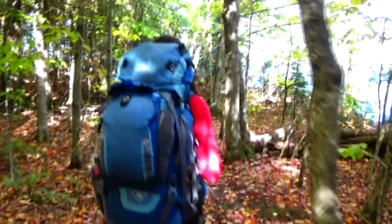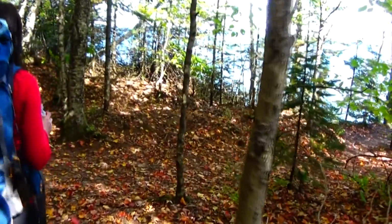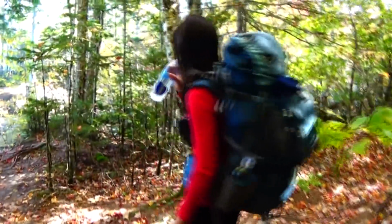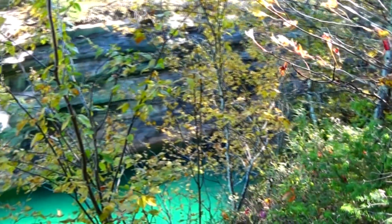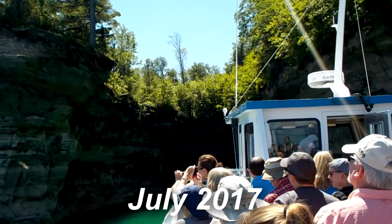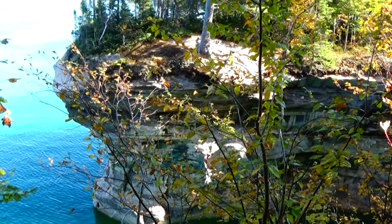There, a good drink of water. And we're going to take a look at the view from right over here. There should be that cove area that the boat tour took us into last summer, end of July that was. Wow, look at the color of the water. It's like a turquoise blue. And there's the cliffs with this cove. Yeah, we took the boat tour right inside there last summer. Okay, we're going to get back on the trail now.